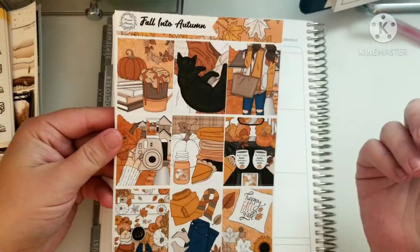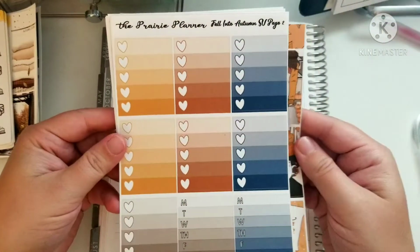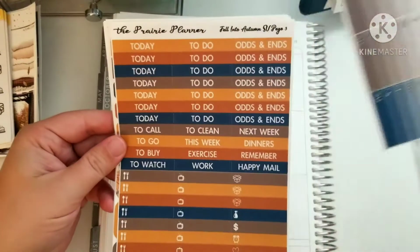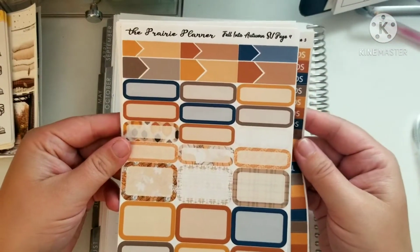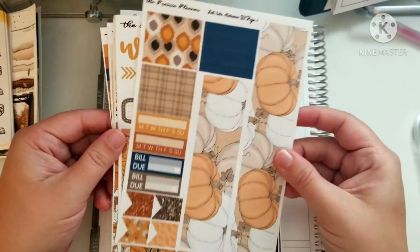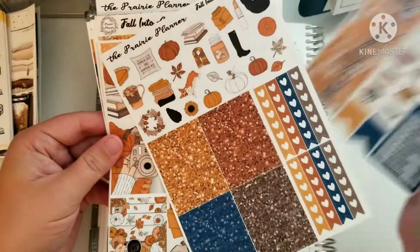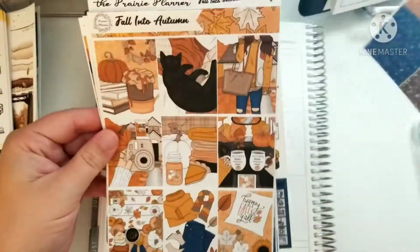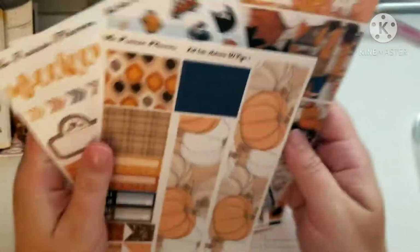I am trying a voiceover for the first time and I want to see how this turns out. I'm just going through this kit from the Prairie Planner and I think it's called Fall into Autumn. It's a beautiful kit and I will link the haul video up above of where I went through it fully, just because I didn't go through it fully here.